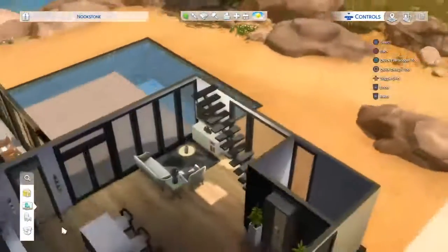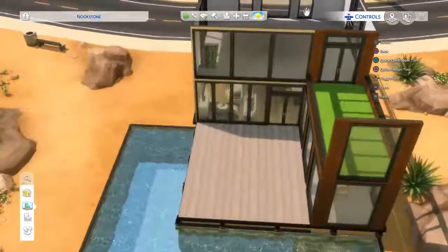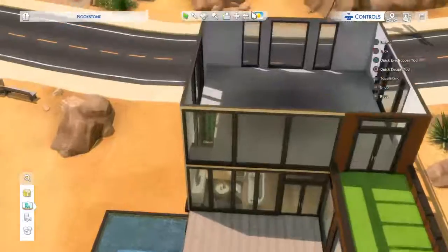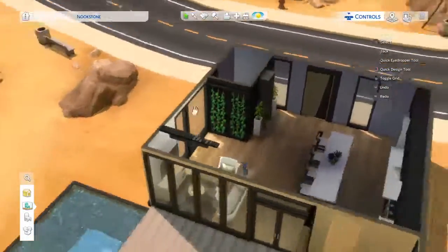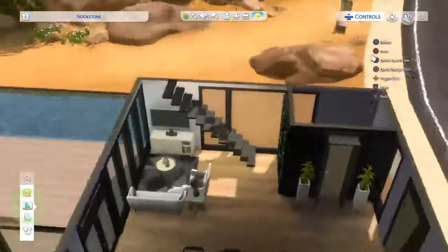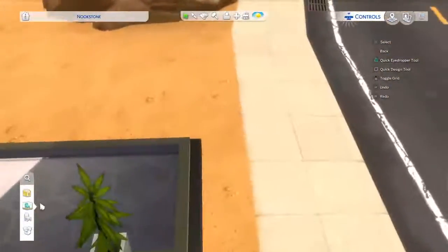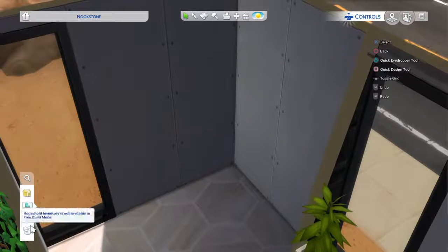Pretty nice house, in my opinion. I actually might do a gameplay of this house, like me playing it like an actual sim in here. I think that'd be a pretty good idea. But now, the challenging part: using the space to make a nice, decent bathroom.